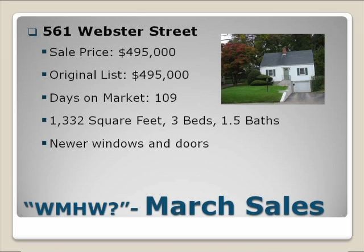That's right, and usually that's the product of maybe a couple people interested in it, and so you can kind of work them against each other to get that listing price. Right. This house also had central air, which is a nice feature as we approach the summer months.